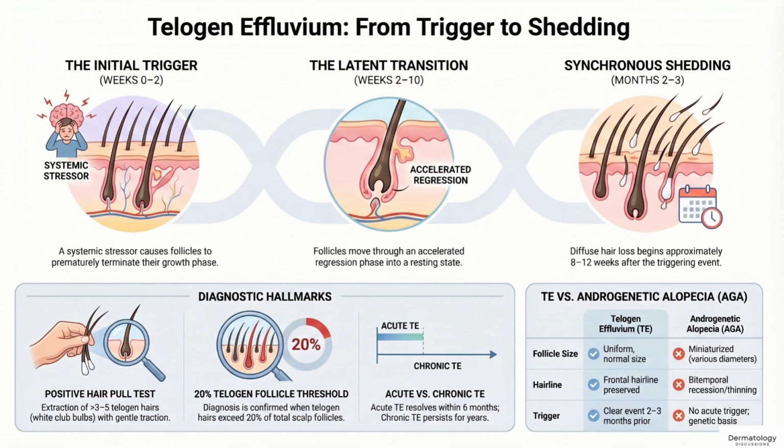But if you take that cylinder and slice it horizontally, parallel to the surface of the skin, it is like looking down at a dense forest canopy from a helicopter. You get a perfect cross-section. Yes. You can literally count every single follicle in that sample and precisely determine what phase of the hair cycle each one is in. And that ability to count is how we establish the diagnosis. Which brings us to the magic numbers.